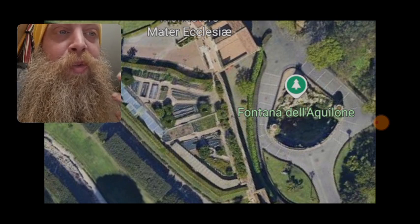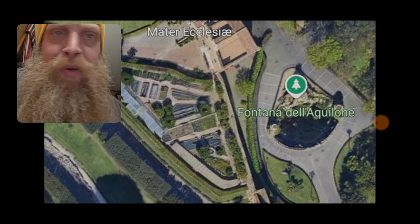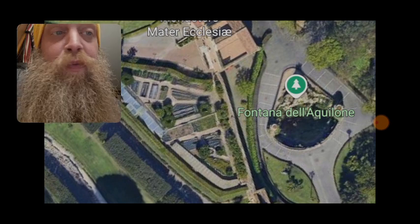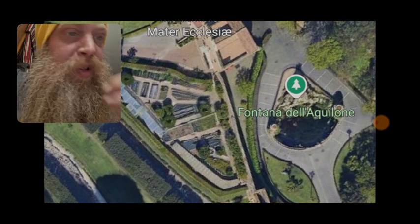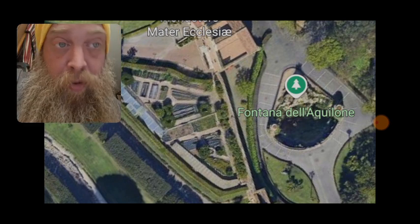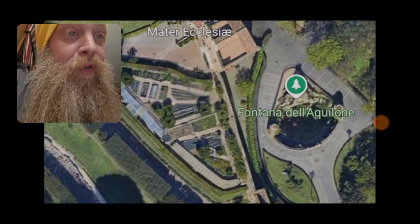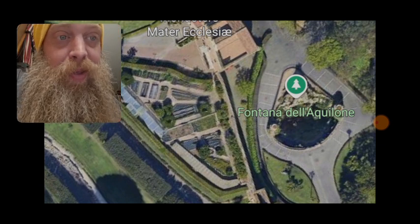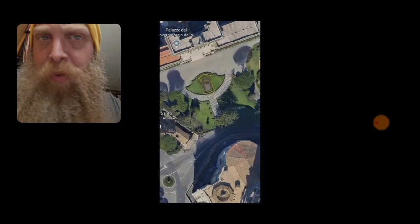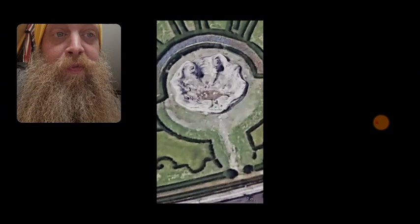It's supposed to represent the return of water to the Vatican, repairing ancient Roman aqueducts. This was a celebration of water, and in its symbolism, you'll see an eagle and a dragon. This is supposed to represent the coat of arms of Pope Paul V. I think it symbolizes more than that because of the placement of these beings inside of the architecture of the fountain itself. We'll see more pictures of it in a minute. Just remember the fountain of the eagle, which is on the Vatican grounds.